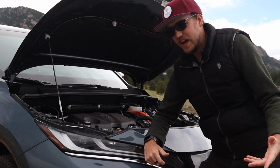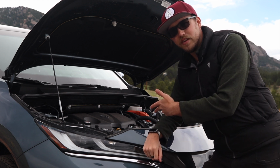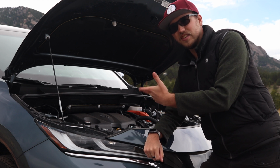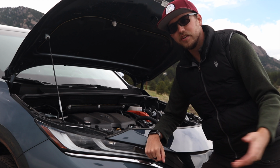The original Venza had an inline 4 or a V6. The V6 did make more power than this, but I think with the electric assistance from this hybrid, it actually works better than the original higher end one.